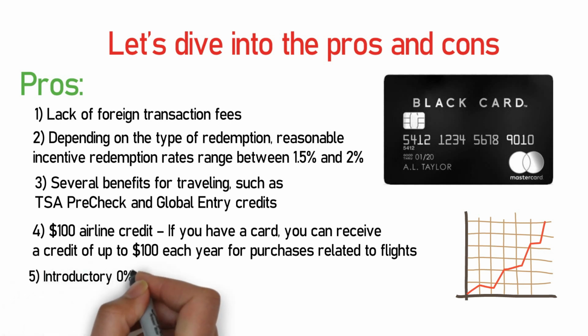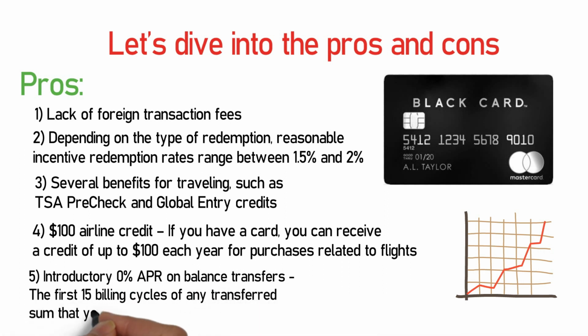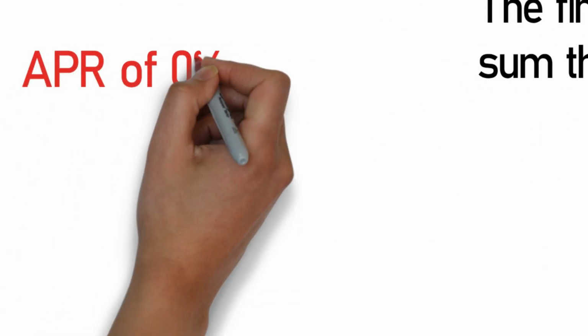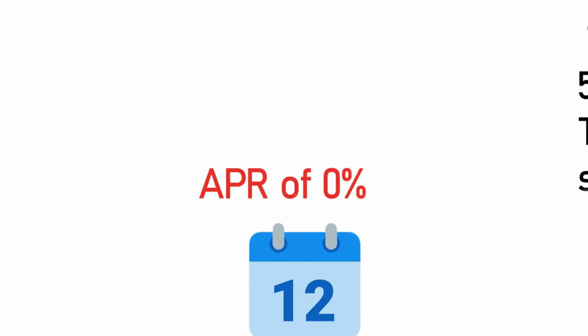Number 5. Introductory 0% APR on balance transfers. The first 15 billing cycles of any transferred sum that you make within the first 45 days of your account's establishment will be subject to a promotional APR of 0%. Only 12 months are offered by many cards. And here are the cons.